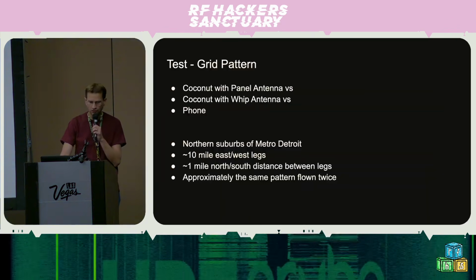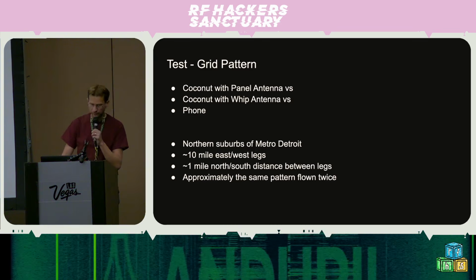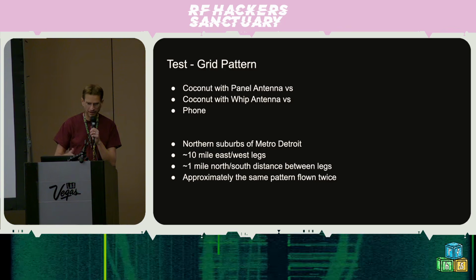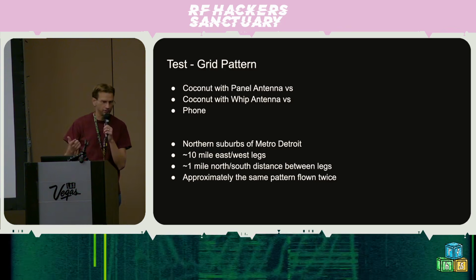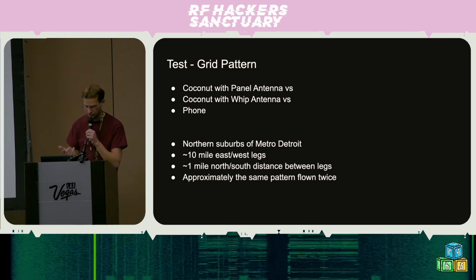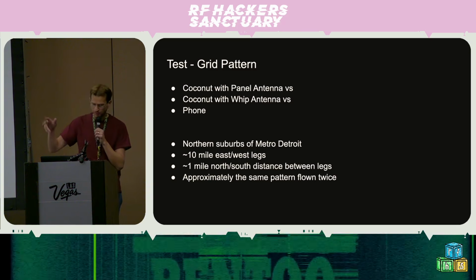So then we decided to do a test with a grid pattern, comparing the coconut with the whip antenna, coconut with panel antenna. I kept writing coconut with whip in my notes, and I'm like, that kind of sounds like a good dessert, but coconut with panel just doesn't have the same ring. Anyway, then comparing those to my phone.